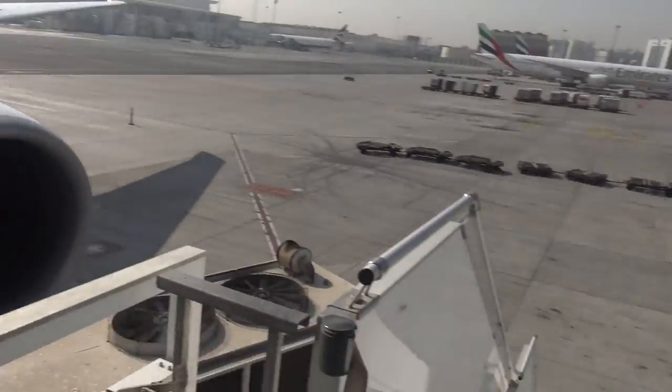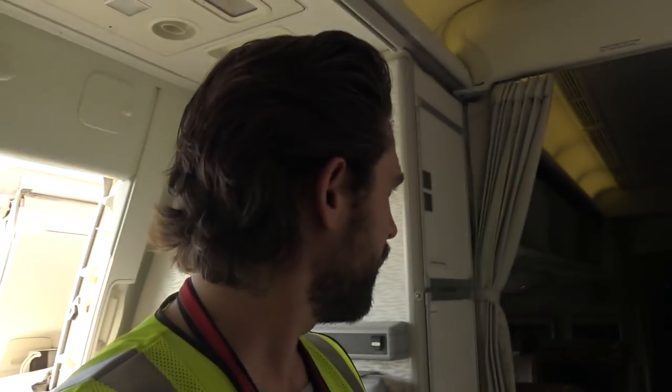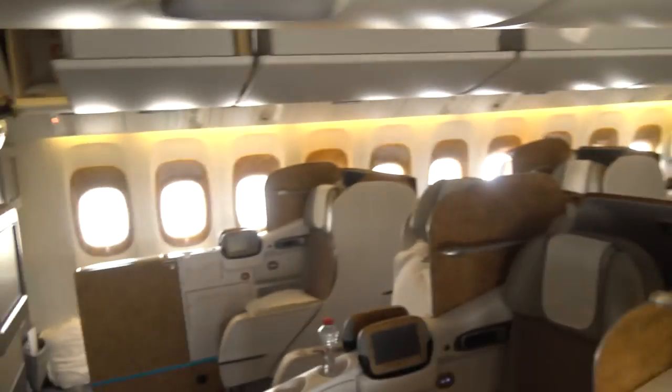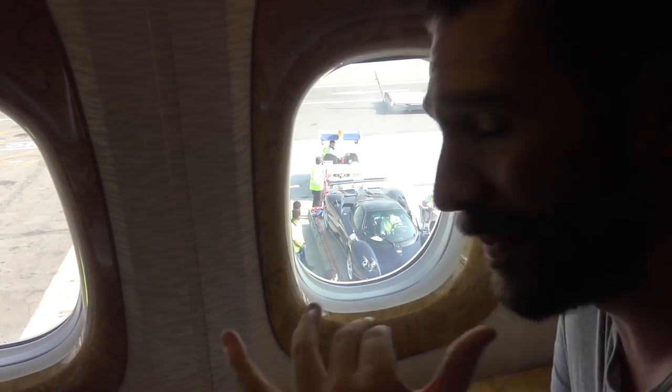Right, now then, this is a first. I'm boarding a plane. The purpose of this is because we are filming for Emirates. So right now I've just got on a plane which is completely empty. I feel like I'm on a film set. Look, all of this here, completely empty. I currently have the plane to myself. As far as cool goes, this is topping the list right now.